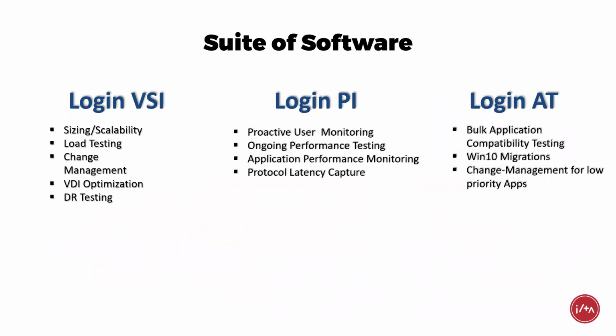We have three separate solutions within our virtual user suite. Those are, first, to start off with, Login VSI, which is our kind of flagship product, which you've probably seen out in the field before.